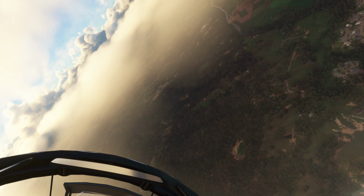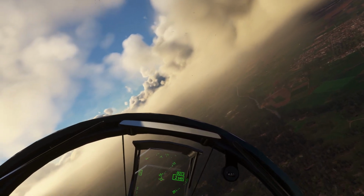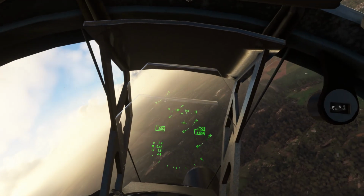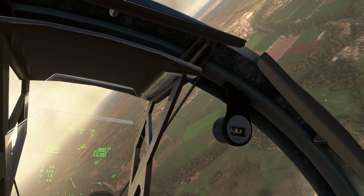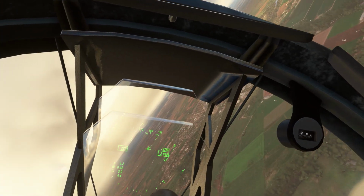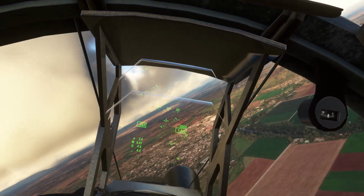Weather's just incredible. So lifelike. Right, so we're looking for heading southwest. Coming through south. So Singleton's a nice big landmark.